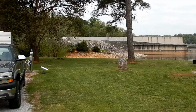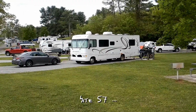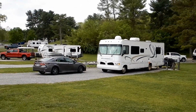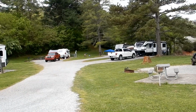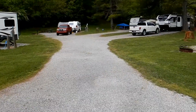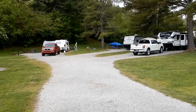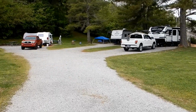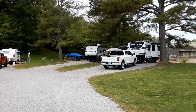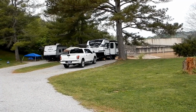Again, there's the dam, and sites 56 and 57 are sort of on the outer part of this loop. I think it's 58, and I'm going to show you a little different kind of loop in the back here. Sites 57, 58, and 59 are a little bit different because you have to go down this long little back end thing, so you'd have to back in quite a ways to come back into these spots. But you still have views of the lake, just a little bit different.